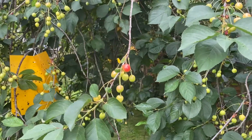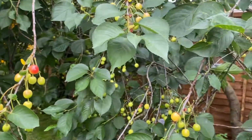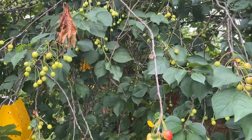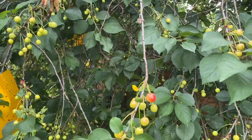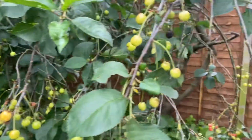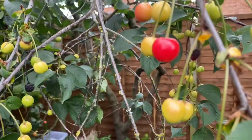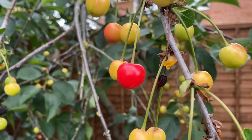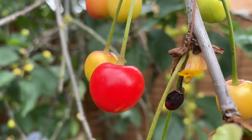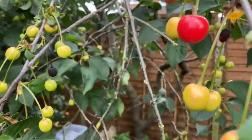and they will tolerate a north-facing wall aspect, which is what these are on. I've got 3 of these trees, and they're all in pretty much the shade, but it doesn't matter. They're just coming into fruit. As you can see, there are absolutely hundreds. I mean, it's going to keep me busy for hours. But there's the first little red one, just there. So there we are.